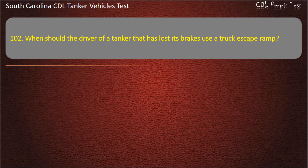Question 102. When should the driver of a tanker that has lost its brakes use a truck escape ramp? Never. Only if the tank has baffles. Always. Answer. Always.